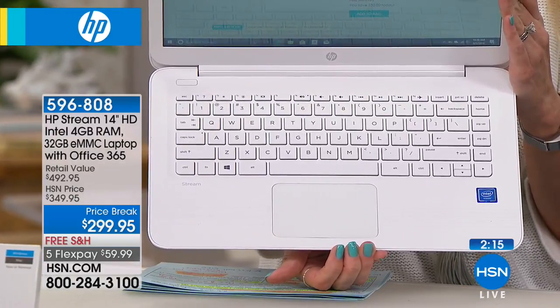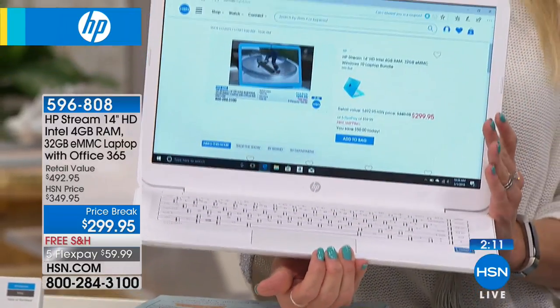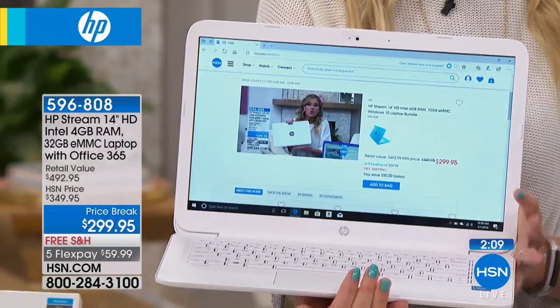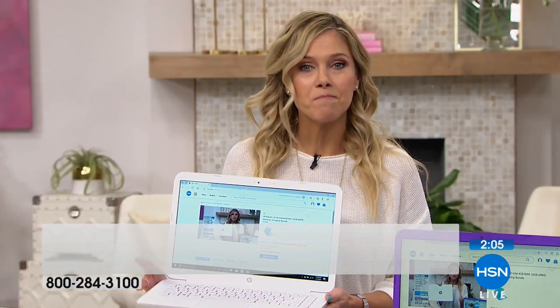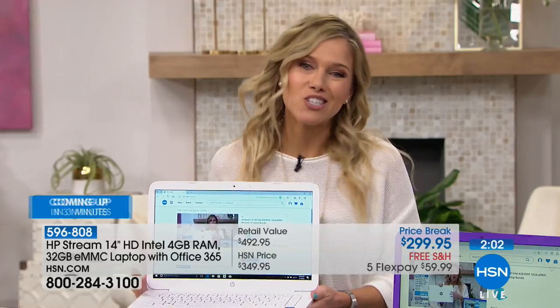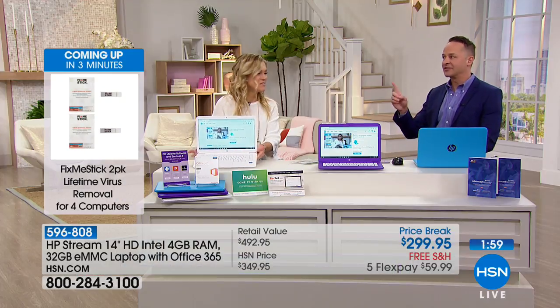At this price break, with all the added software we're giving you, it's less than $60 to get home. Let us ship this to you for free. With everyone on the phone lines, we are getting very busy, so I just want to encourage you to try it. You have nothing to lose. Put it against your current computer and see which one stands the test, right? Yeah, I think that's a really big thing.